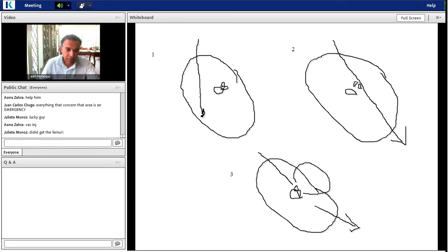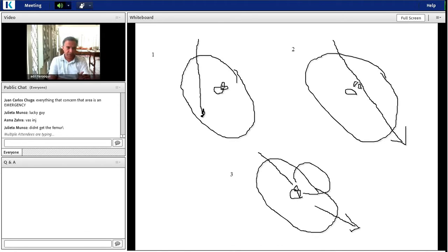Alright. These are the 3 cases, right? Now tell me, out of these 3 cases, which one is the simplest to deal with? 1, 2 or 3? 1. You must be smoking something if you're picking 2. 1 is the simplest to deal with, right?